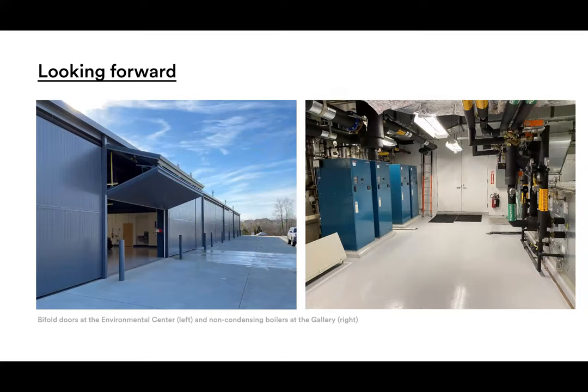In our immediate future, looking forward, we have several energy conservation measures slated for 2021. These include interlocking our large hangar-style bifold doors on our grounds maintenance building with our heating system. As you can see in this photo on the left, when these doors open, it's like removing an entire wall from the building, and therefore all of the heat escapes from the space. So these doors will be interlocked with our heating system, which will effectively shut the heating down when the doors are open, and inversely, when the doors are closed, we'll start heating again.